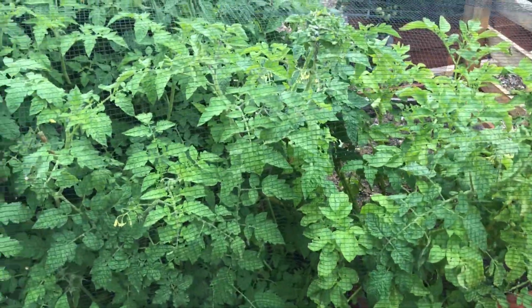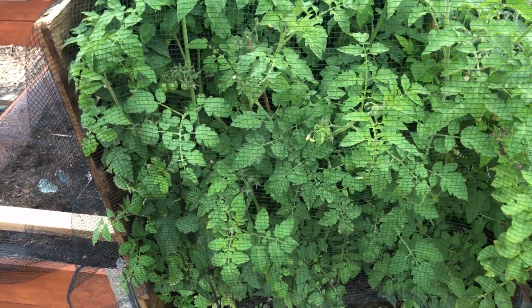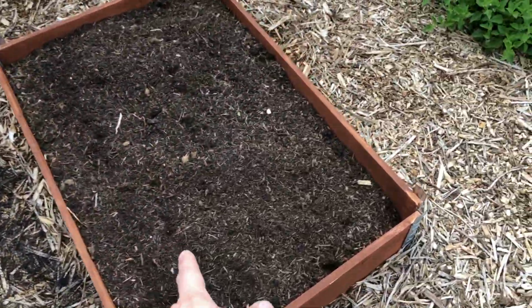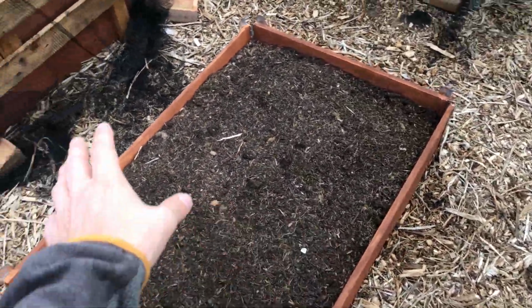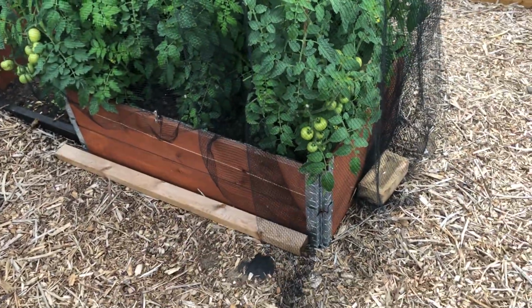Probably the best thing up here is the tomato plants. I mean, we have cut them down a little bit, but they've got good tomatoes on them. Some potatoes, some shallot onions, we've had all them up. They've been really nice. I'll show you this side now.